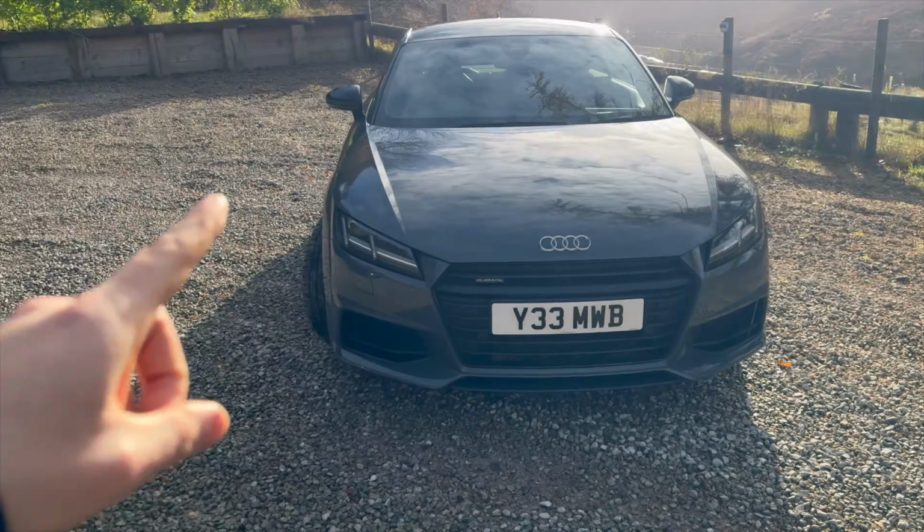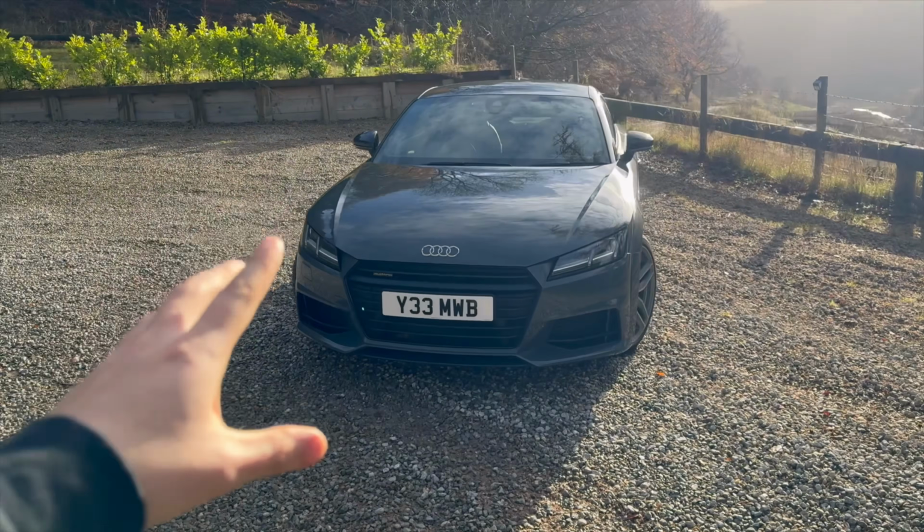And I know they have a stigma attached to them. I know they're deemed to be a hairdresser's car. It's quite funny because this is actually my dad's car and he's a hairdresser, so the stigma's real, guys. But I never thought much of these cars until he got one. And there's a good reason for it.